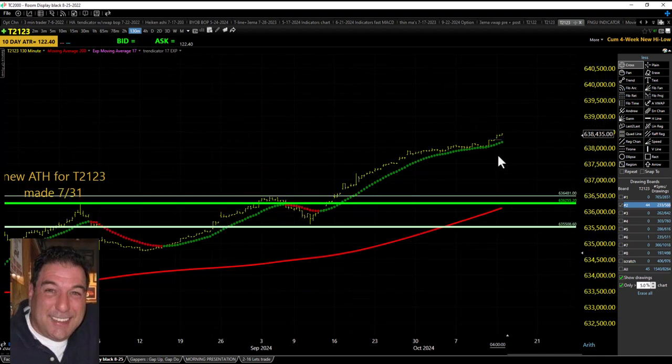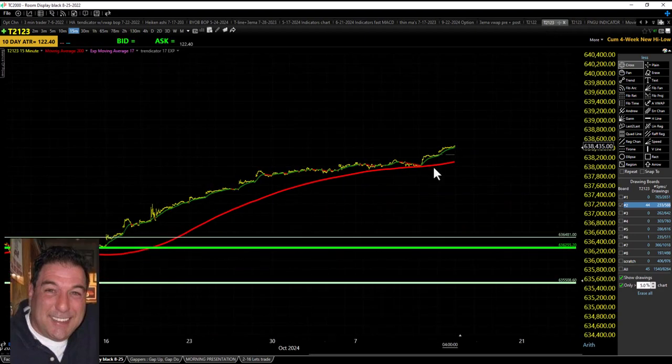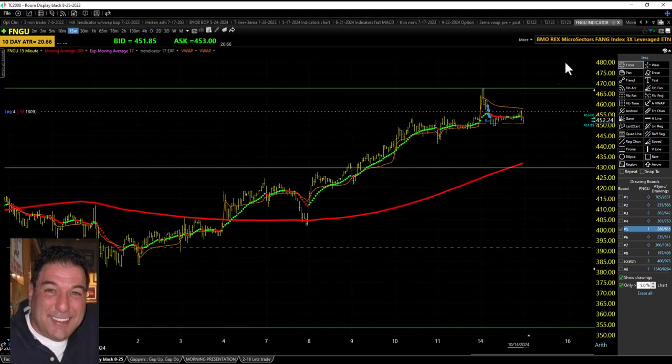So there's T2123 3-bar. Go back to the 15-minute. You can see here's price action bouncing off a rising 200 SMA, picking up some spinach and popping out of there. Love that. That's T2123 15-minute chart. There's the spinach Popeye right there.